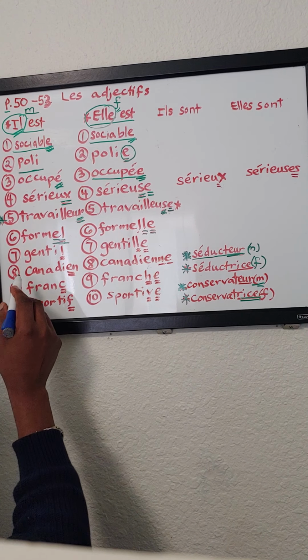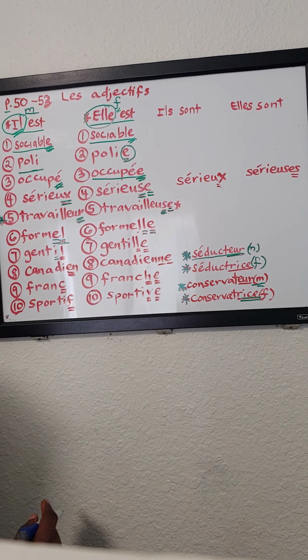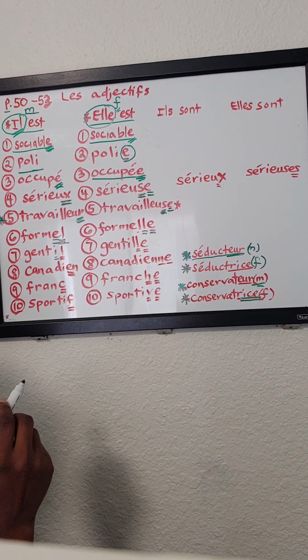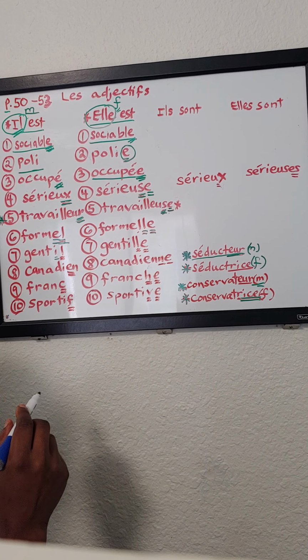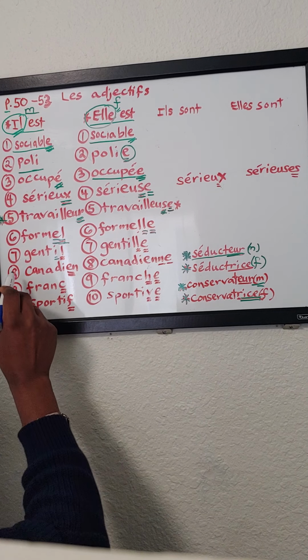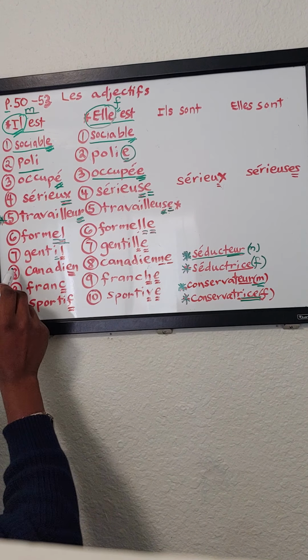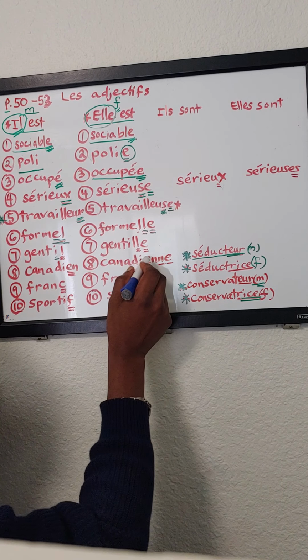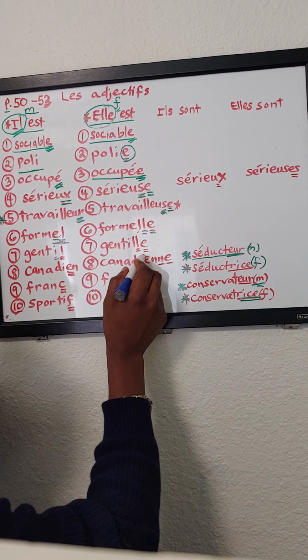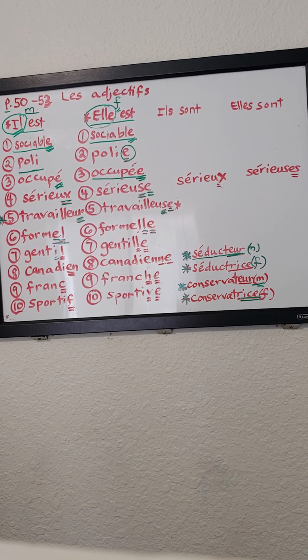Alright, the same thing with I-L. There too, you add another L to the masculine form, and then you add an E for it to change from the masculine singular to the feminine singular. So gentil, gentille. Two L's and an E for the feminine form.